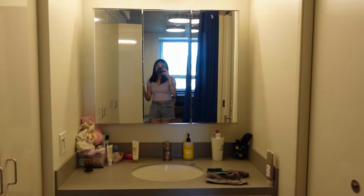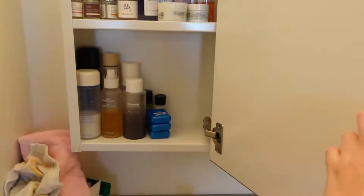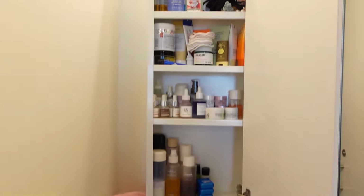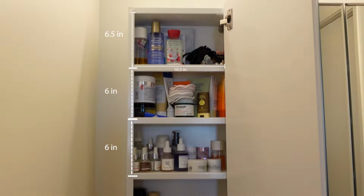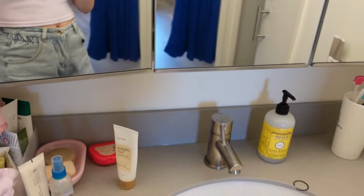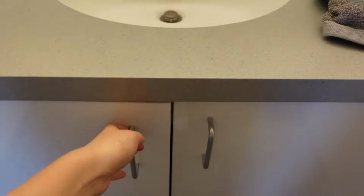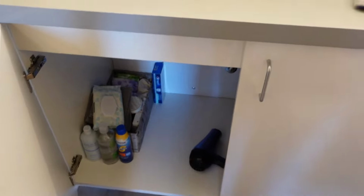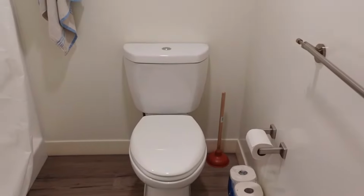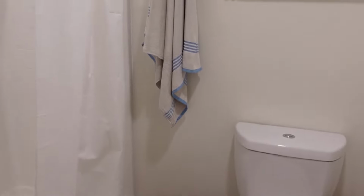And then, yeah, this is the bathroom. I have the most left cabinet. This is my skincare in a smaller form. This is the sink, and there's also some space underneath. I'm just keeping some pads and miscellaneous things. And this is a bathroom. They give you a plunger, which I think is fun. They did not give us any toilet paper, so that's my own.